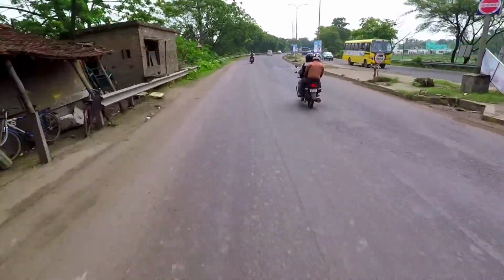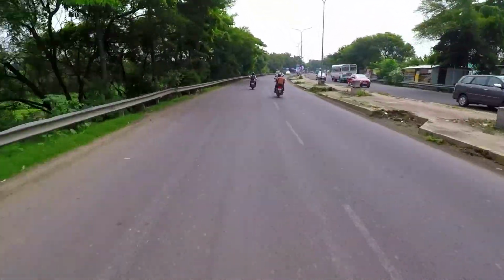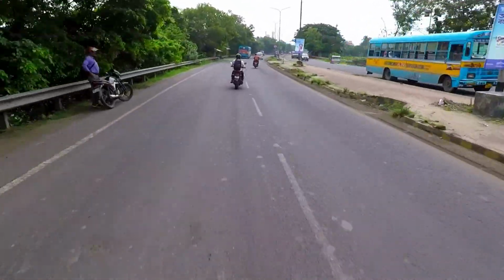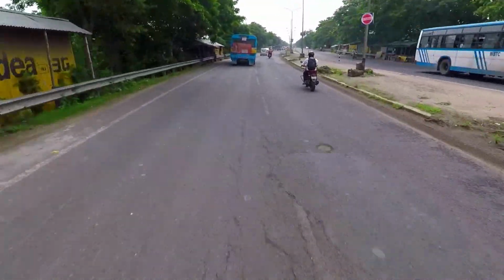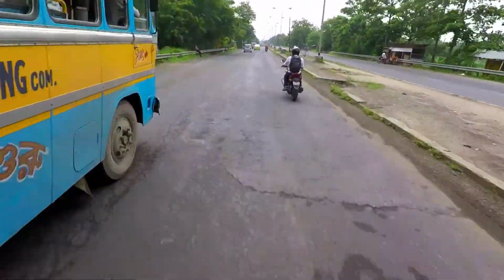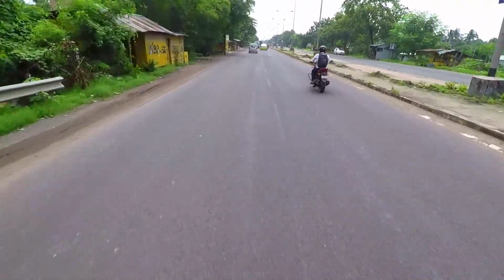The road condition is pretty good to ride. I feel like there is nothing to do when you are riding on such a road. There is nothing on the left or right. Just look straight and ride, ride, ride, go and go. That's it. But still, मुझे तो बहुत मजा आता है.